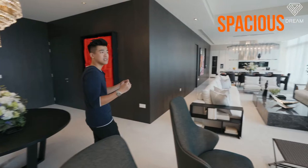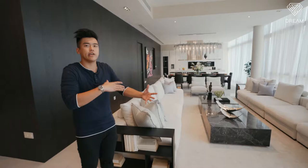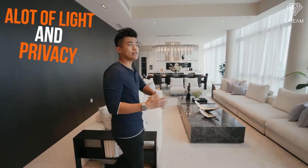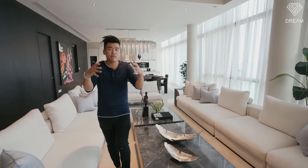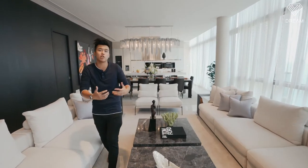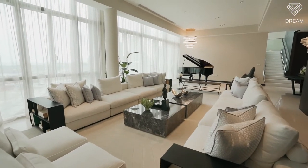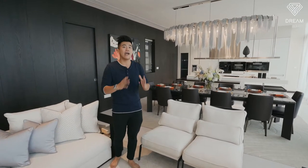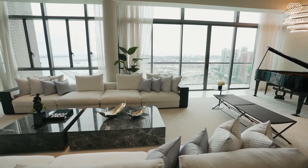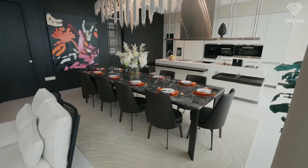So what I love about this living room is how really spacious it is. The designers of this place have built the living room such that it offers a lot of light as well as a lot of privacy mixed together. In a lot of spaces, when a living room is very open, a lot of neighbors can look inside. But in this living room, in this penthouse in Marina One Residences, you can see that it is huge and it offers a lot of privacy and natural light from the outside, and amazing, incredible views as well. Let's head over to the kitchen.